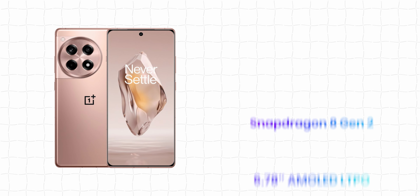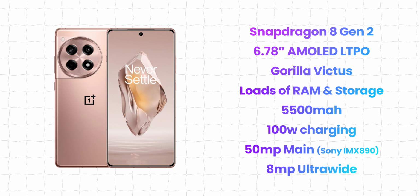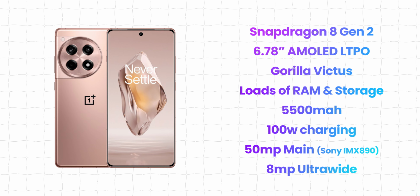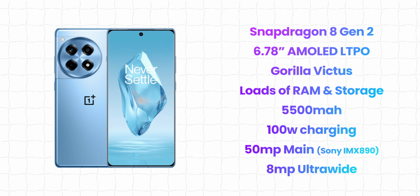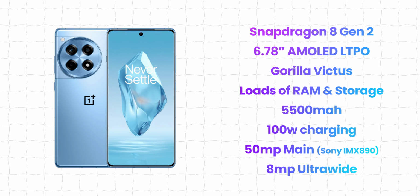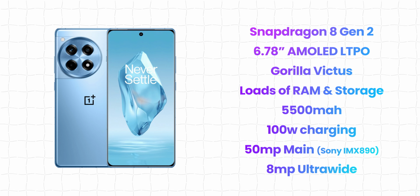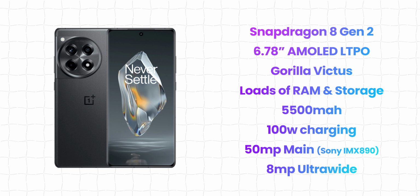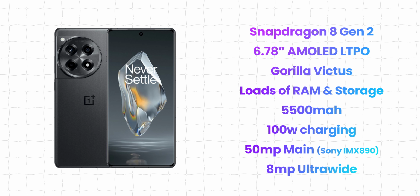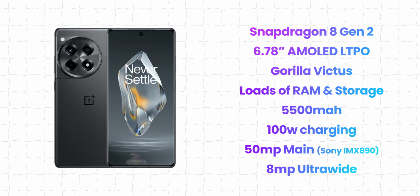As for the processor, it comes with the Snapdragon 8 Gen 2, and has a 6.78 inch 1.5K display. It is an LTPO panel, has Gorilla Glass Victus 2. Of course, it has loads of RAM and storage. As for the battery, it comes with a 5500 mAh battery and has 100 watt charging. As for the camera, you get a 50 megapixel main sensor and 8 megapixel ultra wide, and of course you get a macro camera.